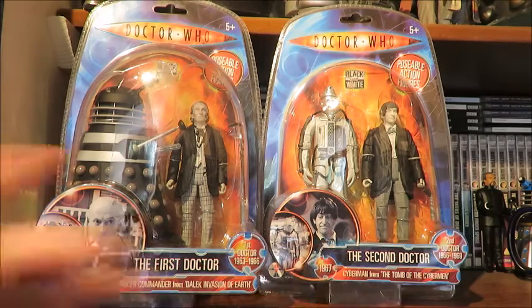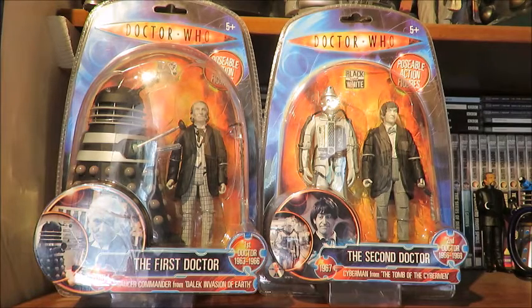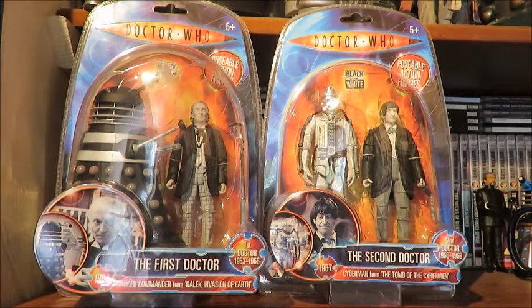And the 2nd Doctor set, I actually got as an Easter present, because one of my family relatives knew I was after the black and white set, and they said, well, I got you this instead of an Easter egg. I said, yeah, I'd rather have this over an Easter egg, because I'm not a big chocolate eater, so I'd much rather have the 2nd Doctor black and white set than an Easter egg.